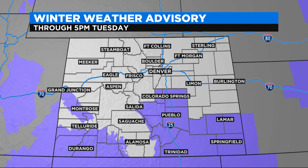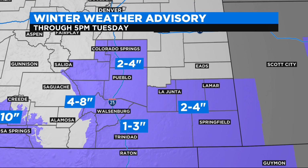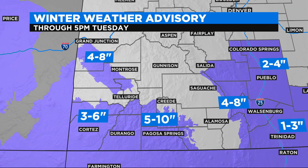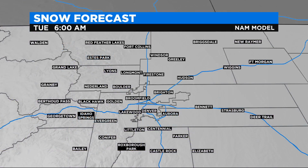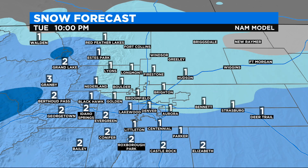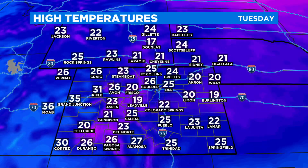Bigger snowfall from Colorado Springs down through Pueblo, about 2 to 4 inches of snow there, 4 to 8 in some of the Sangre de Cristos, and even a little bit more down there in the San Juans, about 5 to 10 in the mountains north of Pagosa Springs. And there again is a look at the snow that we're expecting by the end of the day today. So it's just not going to be a whole lot for us.